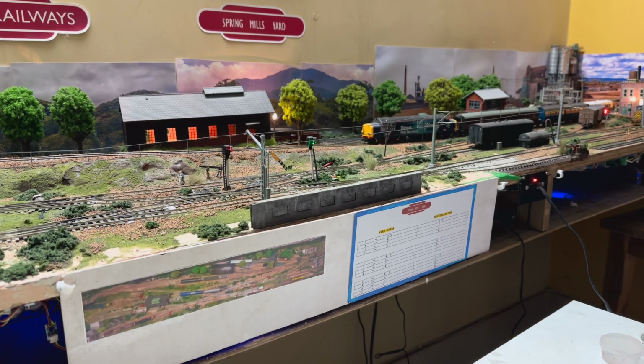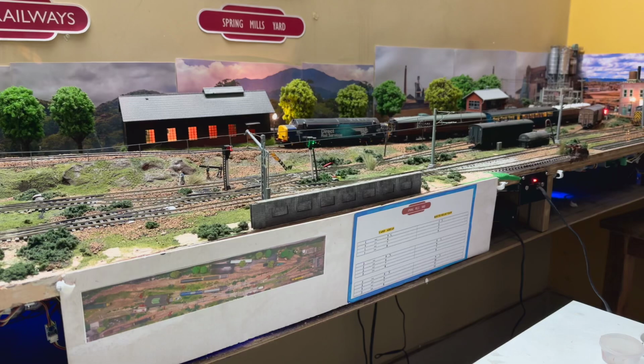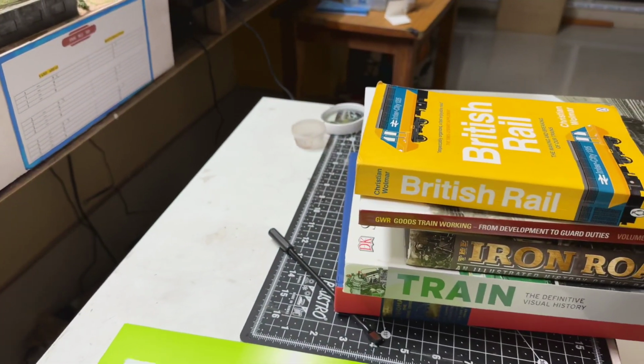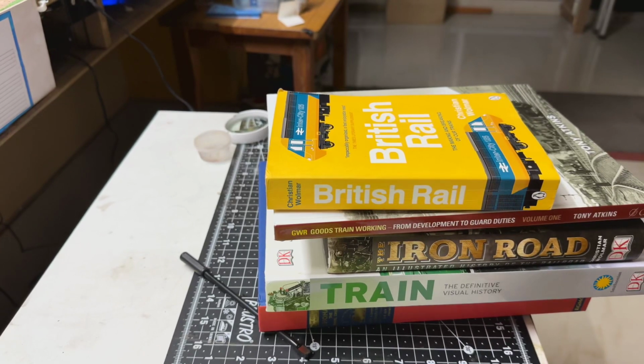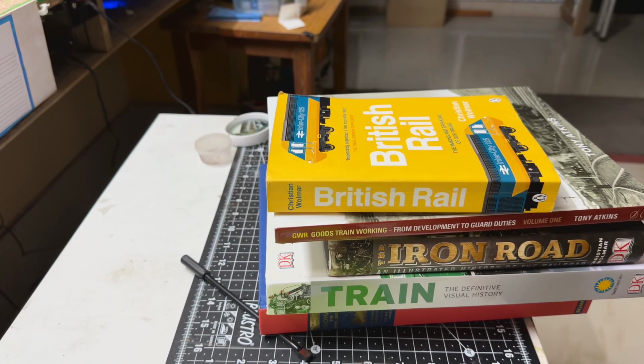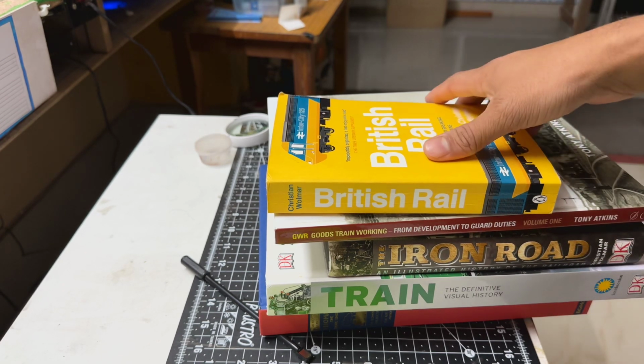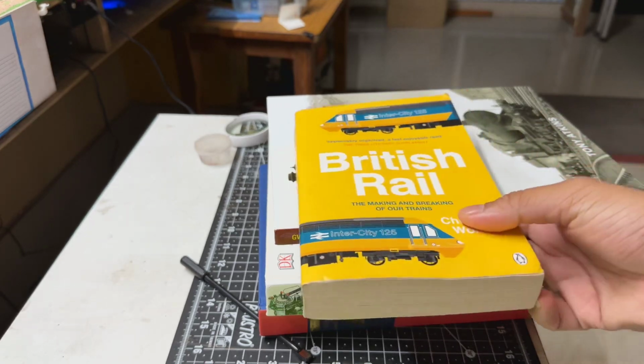Today, we are going to do a different kind of video for all the bookworms out there. We are going to discuss different kinds of books for anyone who loves reading about trains. So, let's start with the first one on the list, which is British Rail by Christian Wolmar.